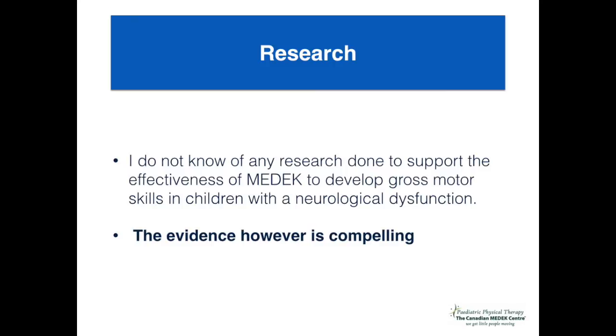I do not know of any research done to support the effectiveness of Medek to develop gross motor skills in children with a neurological dysfunction. The evidence, however, is compelling.